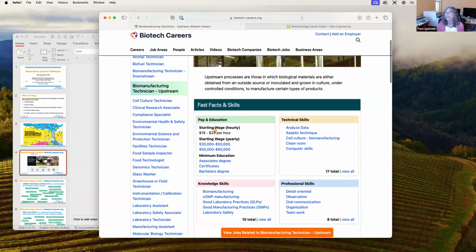And in each of these cases, they give you some quick facts so you can find out what the pay is going to be, what the starting wage is, what the education required for these jobs is, the technical skills, the knowledge skills, the professional skills. And those professional skills are really important. That's basically how to behave in industry.